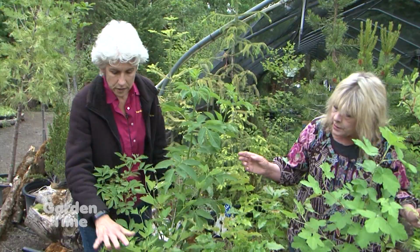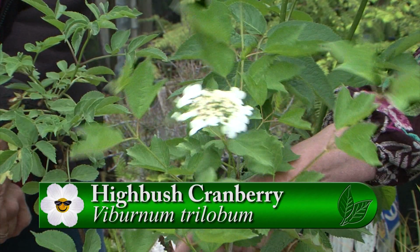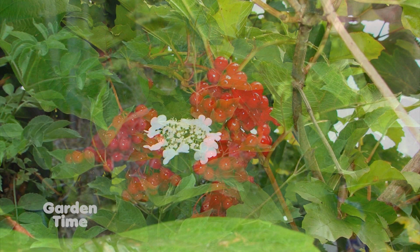What is this down here? Called a highbush cranberry, and it's another shrub. Its growth habit is similar to that of a vine maple. It's about 25, 30 feet tall upon maturity, and it gets covered with these beautiful white blossoms, and then these turn into a cluster of shiny red berries that are edible.